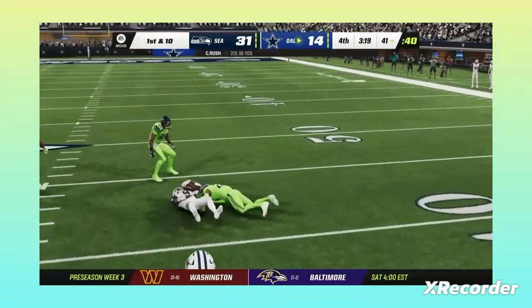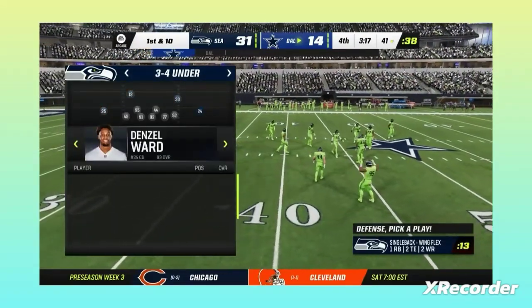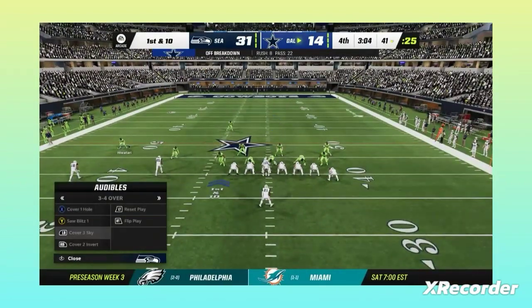Quick hitter here, it's complete. And they get him down, but not before he takes it across the 40-yard line. First target, first catch, and a first down.